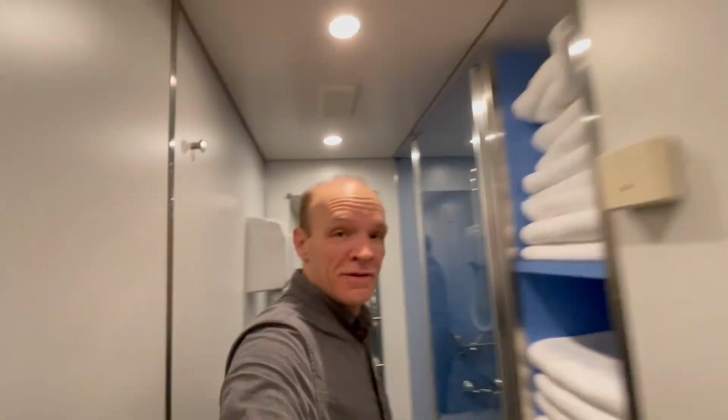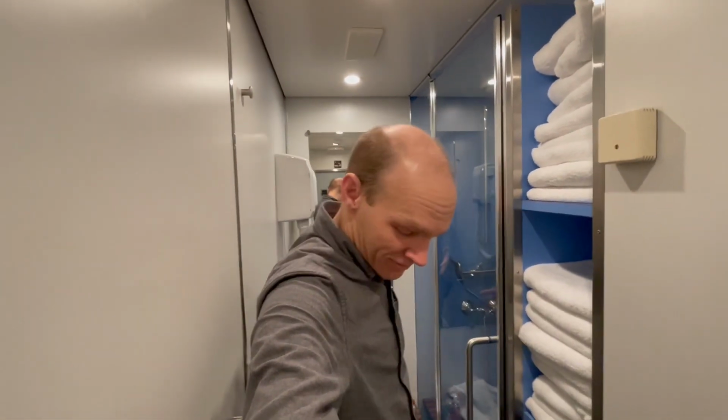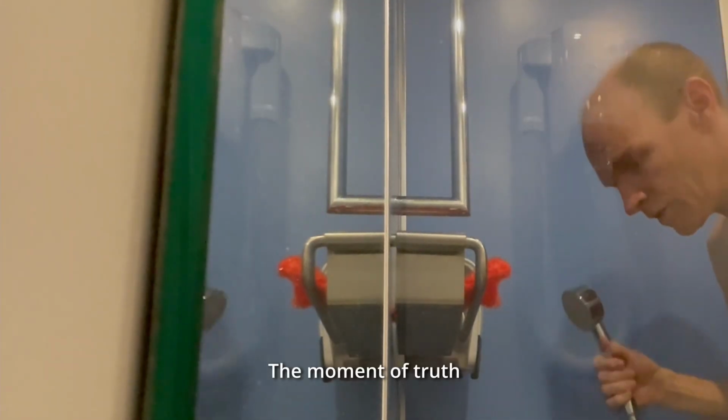The shower room. Here it is. The small little shower cubicle. Last time I was on this train, nobody had used the shower and it just barely dripped out. The moment of truth.